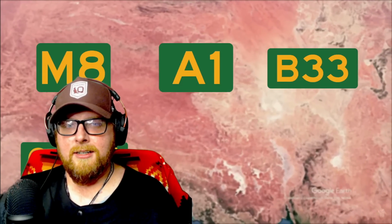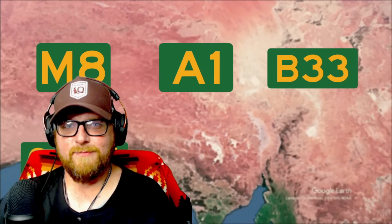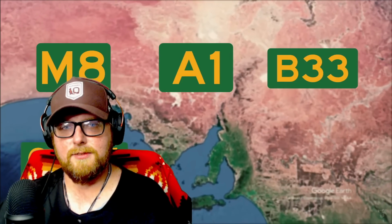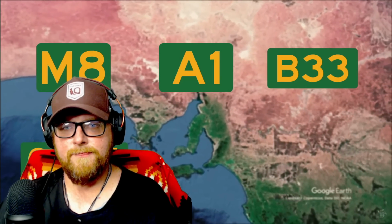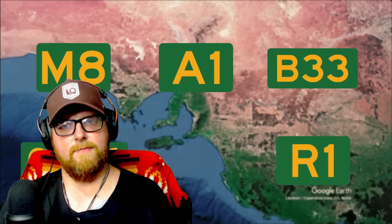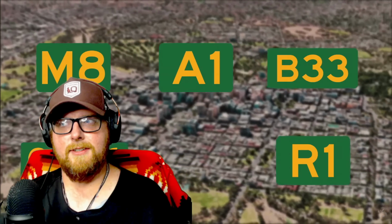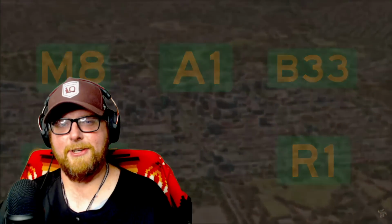South Australia implements M, A, and B routes widely, with C routes only being continuations of those crossing the border from Victoria. South Australia also implements the only R-level route in the country, the R1 City Ring Route, a collection of major roads previously signposted as A21 in and around the Adelaide city centre.